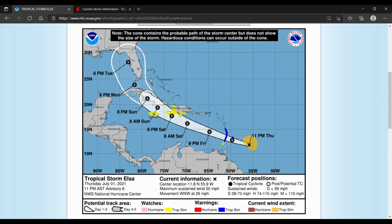Then it proceeds to go into the eastern Gulf of Mexico, an area that really hasn't had a lot of tropical activity throughout the year so far, and impact the western Floridian coastline, which is a horrible scenario since the storm can still feed off of the Gulf of Mexico, which is typically where we see a lot of intensification, and still not make landfall.